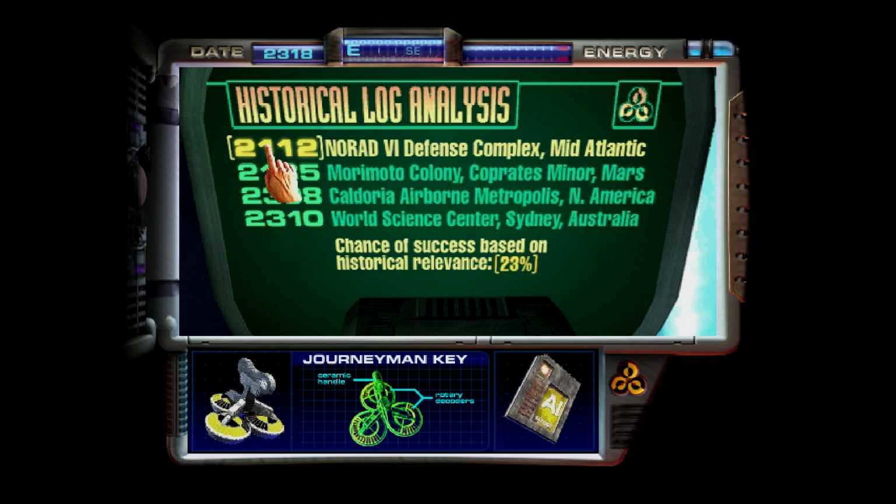Okay. Chance of success based on historical relevance, 23%. Chance of success based on historical relevance, 57%. Affected event, not an actual source of a temporal rip. Chance of success, 48. Okay.